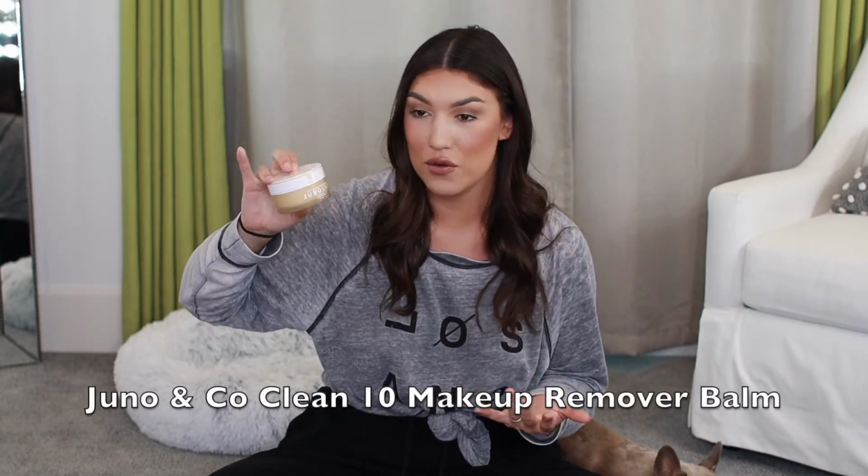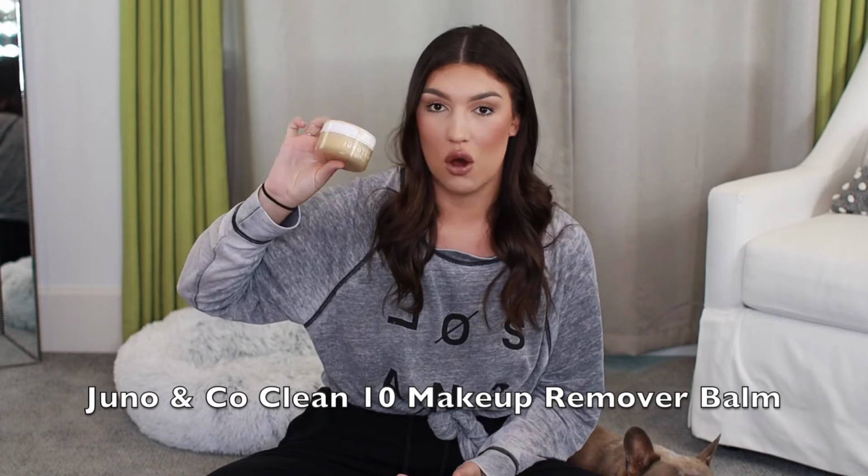For actual skincare, let's start off with a makeup cleansing remover balm. So it's going to be no secret if you've watched any other makeup remover video, skincare type of video, my Juno & Co. Clean 10 Makeup Remover Balm. This stuff is so good. It melts your makeup off like that. It really gets rid of everything. I'm not even going to talk about this too much because I feel like I always get on a rant about how much I love this when I share it.